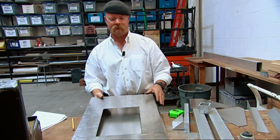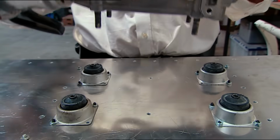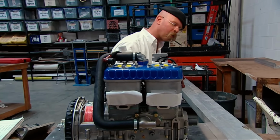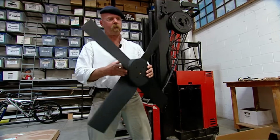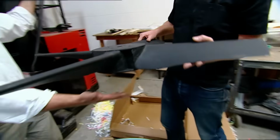In the interests of safety, Jamie adds a plate to strengthen the engine mounts. Then he blocks out the basic structure of the backpack. Well, it looks like it ought to make sense. The propellers arrive, specially made by a hovercraft manufacturer. Hard to imagine these two picking you up off the ground, huh?